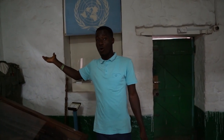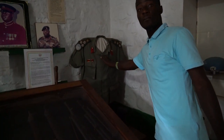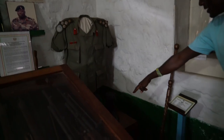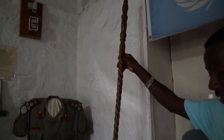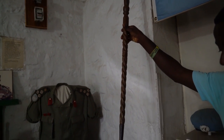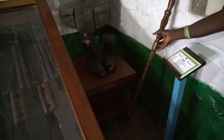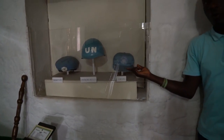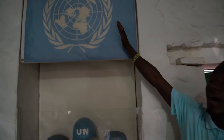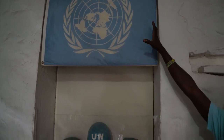He was even awarded for doing that. You can see the uniform. He presented to the museum the boots, the walking stick, as well as a weapon he was using. Very good. You can see the caps, the helmet, the hat of the peacekeeping. This is the sign of the UN peacekeeping. This is their symbol. Very good.